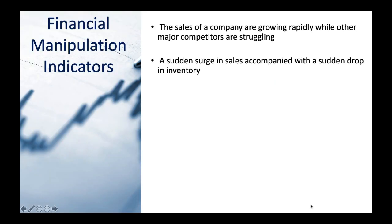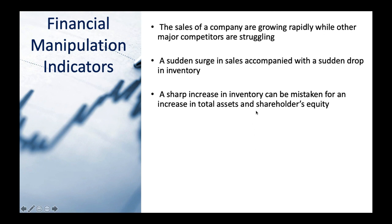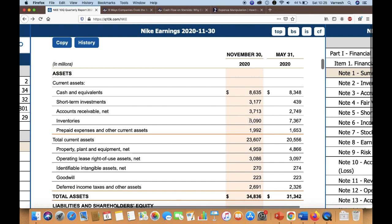Another thing we should be careful about is a sharp increase in inventory, and it can be mistaken for an increase in total assets and thereby shareholders' equity. Let me go to Nike's balance sheet again to explain to you what I mean with that. So here is the balance sheet of Nike again, and in the assets you see these inventories here.